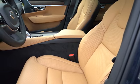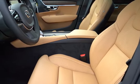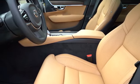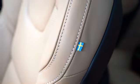But overall, as far as seat comfort goes, not the very most comfortable seats I've ever tested, and that's because they've got horizontal seams. Typically the vertical seams are super comfy, but I will say they're not bad. It's just they're not the most comfortable I've ever tested. But my favorite part about the seats, of course, is the flag of Sweden found on the passenger seat.